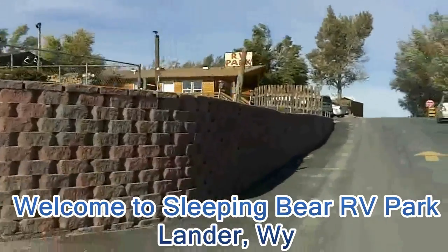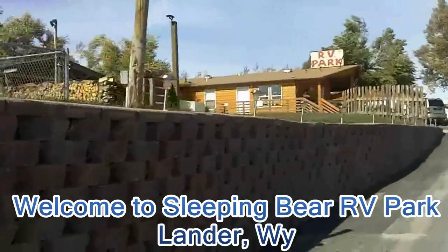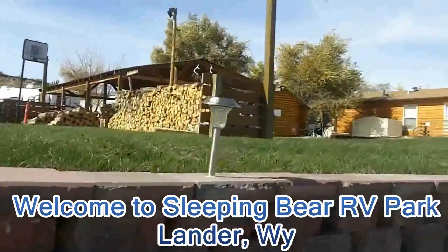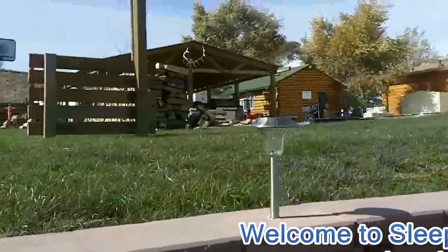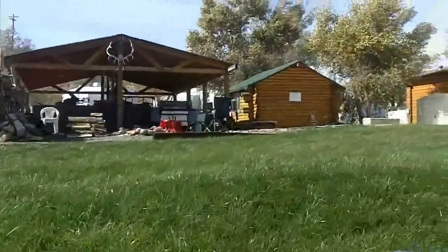I'm going to walk up with you to the main building with Sleeping Bear. I just want to show you a little bit about what they have. You see all this wood here. They go through several cords a summer when they do campfires for their short-term guests, which is obviously the season where you've got people coming in for just a few days and some staying a few months.